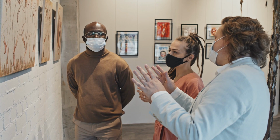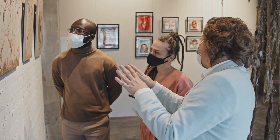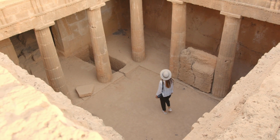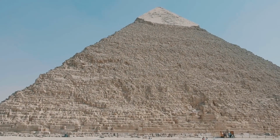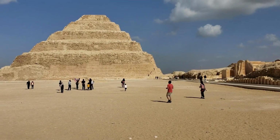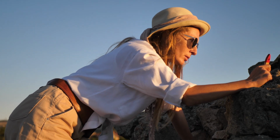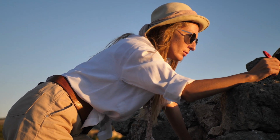Researchers were both excited and frustrated. What was behind this second door? And why would someone, thousands of years ago, go to such great lengths to hide it? Even today, the second door remains largely unexplored. It's one of the few parts of the Great Pyramid that's never been opened. Many experts believe it leads to a hidden chamber that could finally reveal the true purpose of the pyramid. Will we ever know the truth?